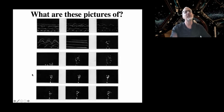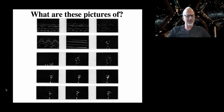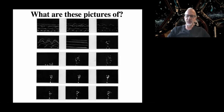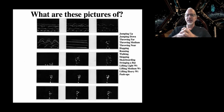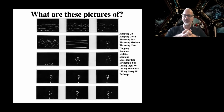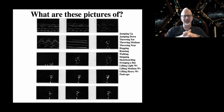And here, before I give you a list of actions, see if you can figure out what some of these actions are. Some of these might not seem too difficult, actually. I think you might be able to tell what the actor was doing there, okay? But they didn't get all of them right. So we then gave them a list. There's the list. Jumping up, jumping down, throwing far, medium, and near, hopping, running, walking, skipping, skateboarding, swinging a bat, lifting weights of different mass, and push-ups. Okay, so there's your answers. They're not in the correct order.